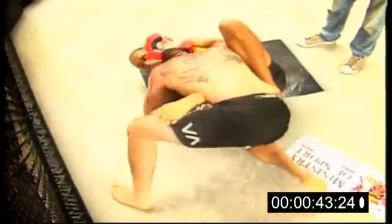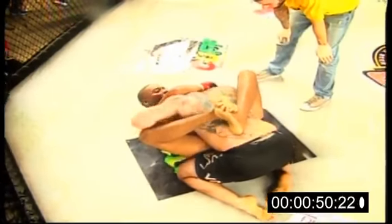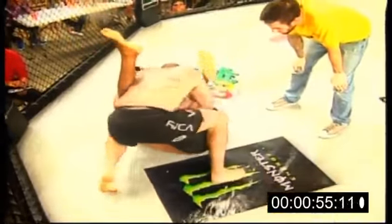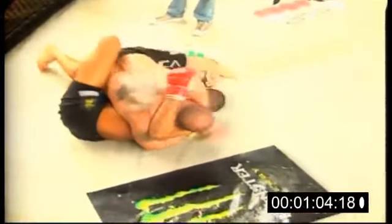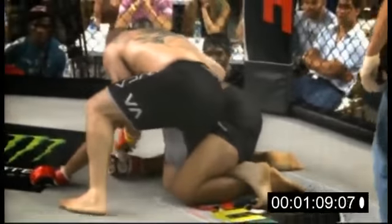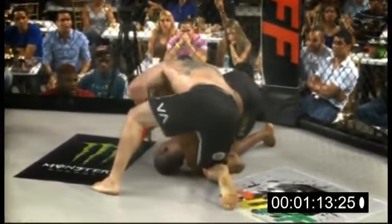Uses his feet to move off the cage. Dieter looking to cause some damage from the top. Dieter passes to the half guard, starts to rain down elbows. Lots of fights damaged tonight from the half guard. Anthony starts to come up to his knees. Dieter starting to take the back.